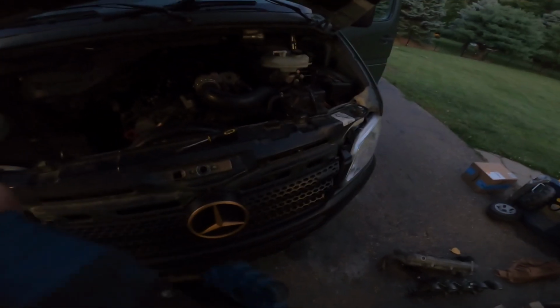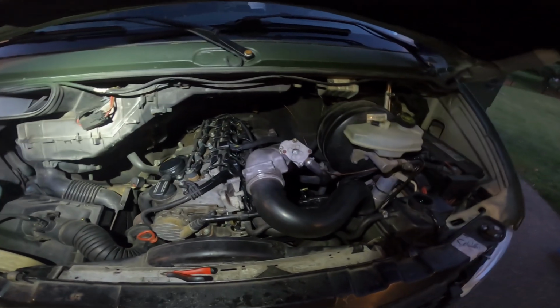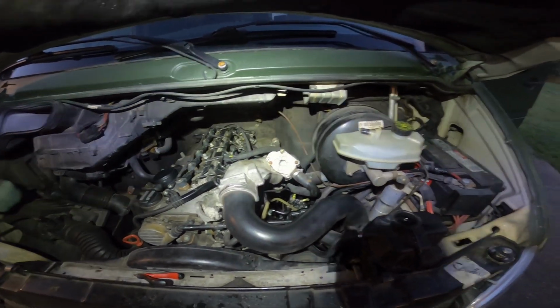Finally. You can probably tell by how light it is out what's been going on. Of course, my light. Why wouldn't I have light? A huge pain in my butt. It just took forever to bleed the dang thing.